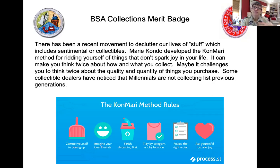So the people who are in the trade collection business have noticed that not as many people want to buy or collect anymore. So that might change how you want to do things. It might make you say, you know what, instead of getting world domination in my category, my collection, I just want to find a few things that spark joy.